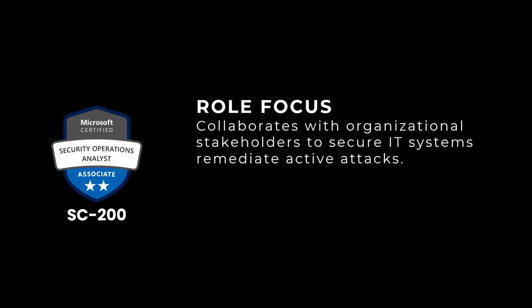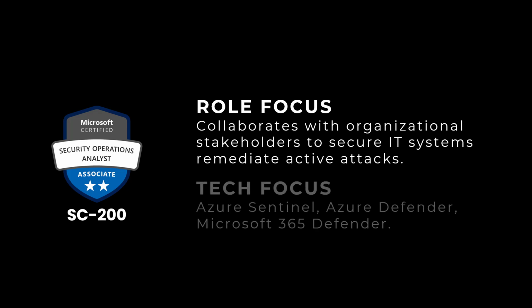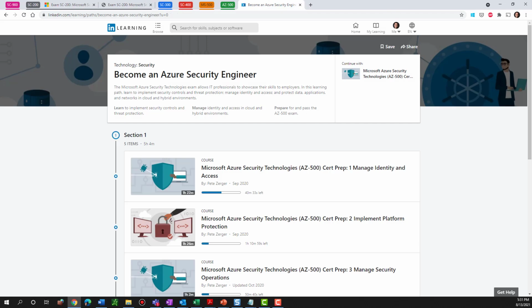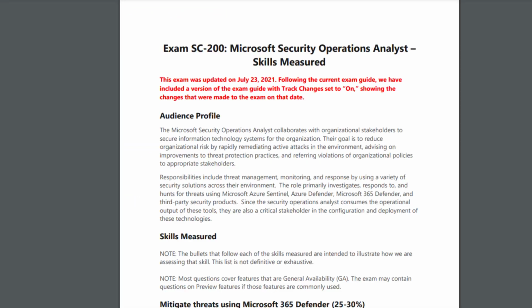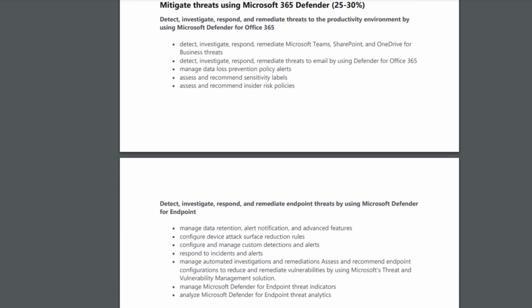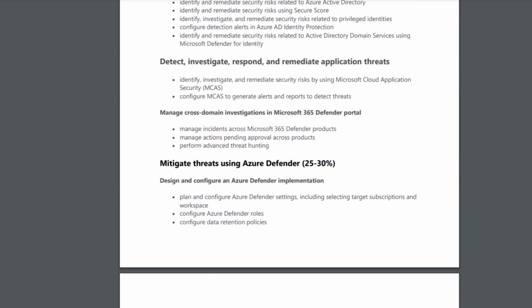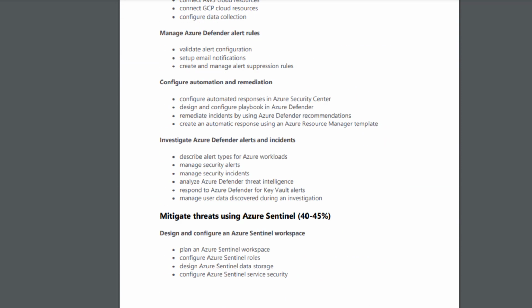So let's start with SC 200, which is Security Operations Analyst. So this exam, in terms of role focus, is a role that collaborates with stakeholders to secure IT systems to remediate active attacks. So Security Operations Analyst really tells the tale there. Your tech focus here is going to be Azure Sentinel, Azure Defender, and Microsoft 365 Defender. And in fact, if we just look at the SC200 skills measured, we'll see the objective domains are mitigating threats with Microsoft 365 Defender, mitigating threats with Azure Defender, and mitigating threats with Azure Sentinel.